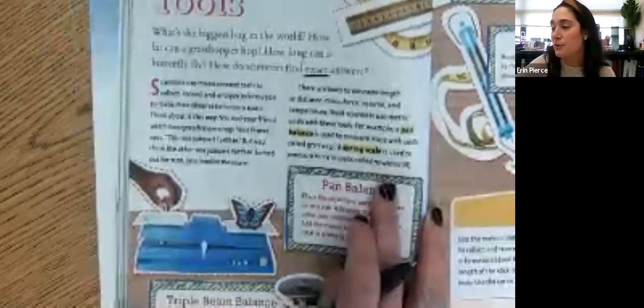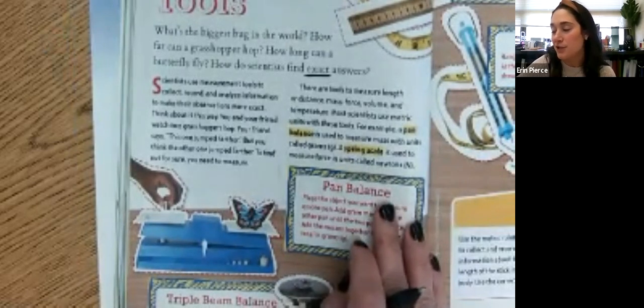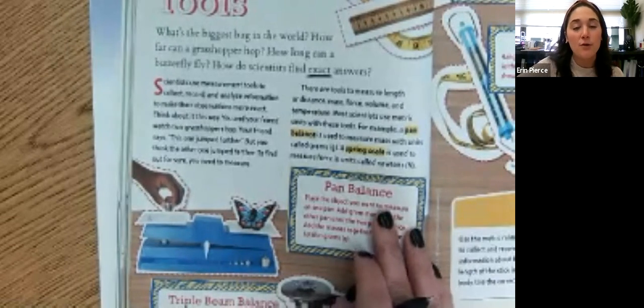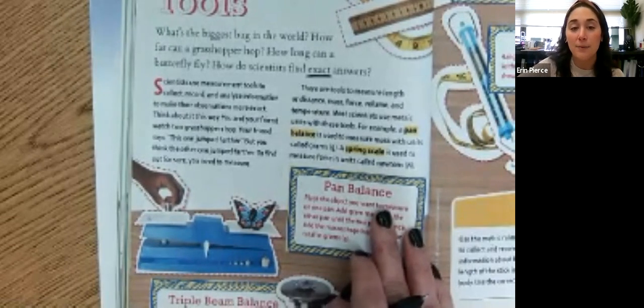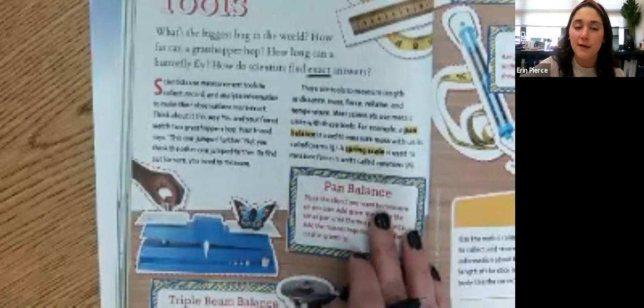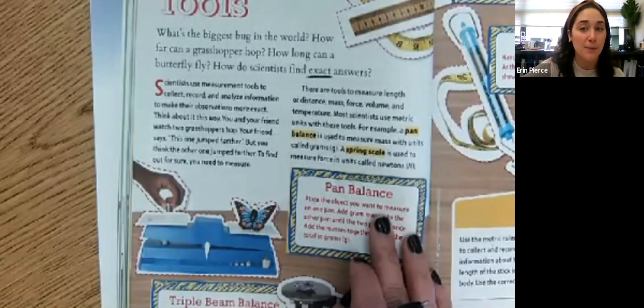Scientists use measurement tools to collect, record, and analyze information to make their observations more exact. Think about it this way. You and your friend watch 2 grasshoppers hop. Your friend says, this one jumped farther, but you think that the other one jumped farther. To find out for sure, you need to measure. There are tools to measure length or distance, mass, force, volume, and temperature.